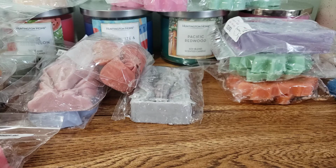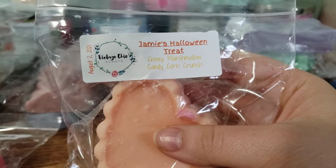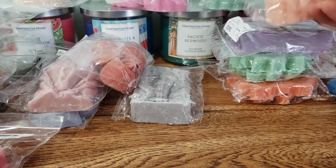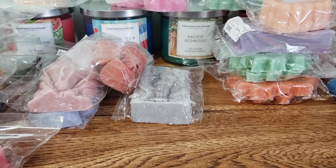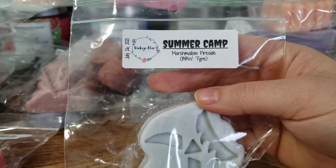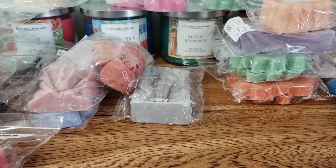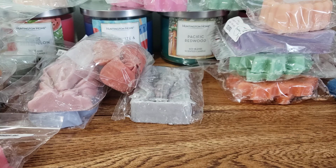Okay, still going on. Jamie's Halloween Treat, Gooey Marshmallow and Candy Corn Crunch. This one is very, very sweet. I definitely get her marshmallow 100%. Her marshmallow is fantastic. It's not sour or anything like that. It's definitely a very rich, very sweet marshmallow. This one is Summer Camp, Marshmallow Fireside, Bath and Body Works type. It's a little thin. Probably get 2 or 4 melts out of this, depending. And it just smells like Marshmallow Fireside. If you know, you know. It's a very smoky, sweet marshmallow scent.